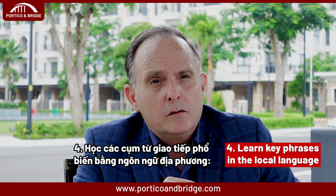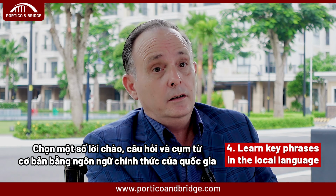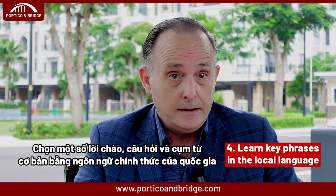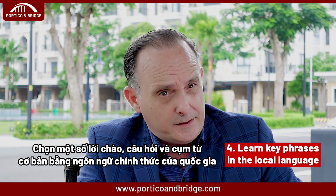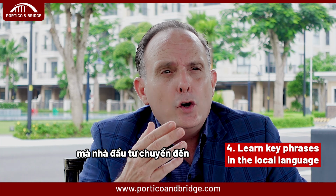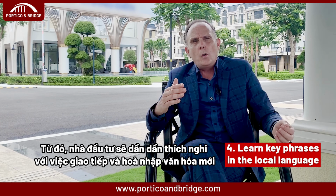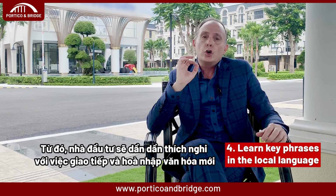The fourth tip would be learn key phrases in local languages. If it's good for your children, it has to be good for you. Pick up some basic greetings, questions, and key phrases in your new country's official language or languages. Being able to say please, thank you, excuse me, and do you speak English can go a long way in easing communication and, above all, cultural adjustment.